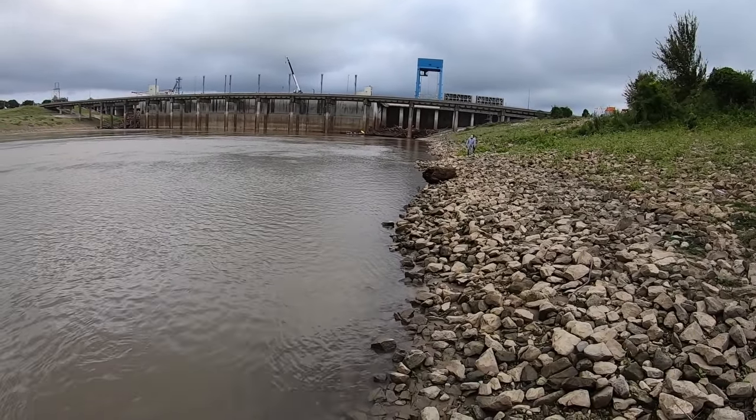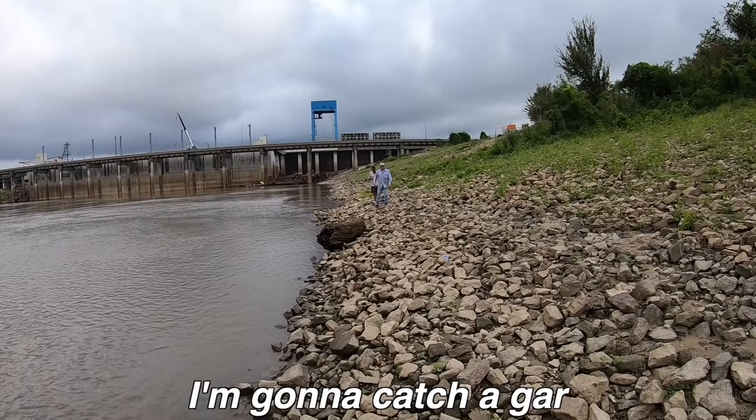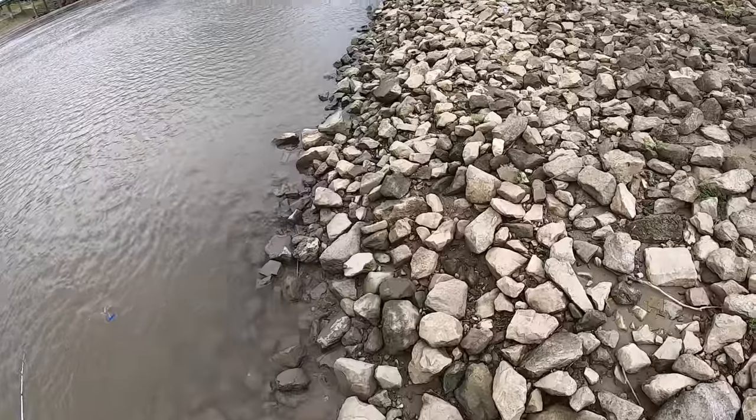There's some guys over here. A garfish, yes. Is that what y'all are fishing for? You catch a gar? Okay, that's cool. What are you using for bait?